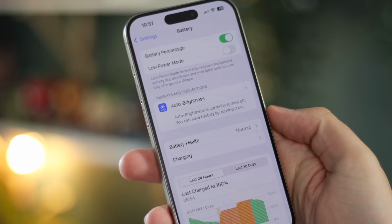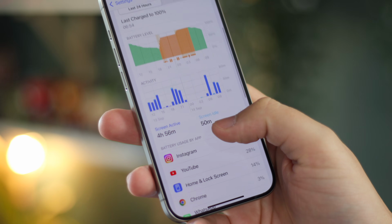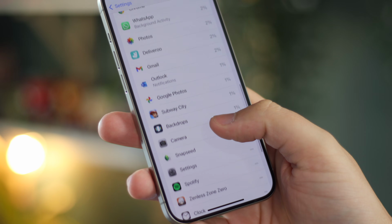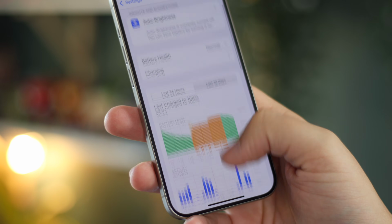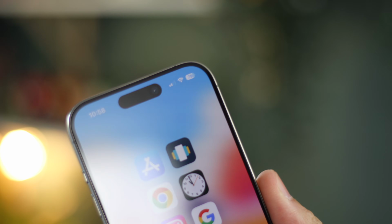Whether I take it off the charge super early in the morning and then don't get to it until late, the screen on time, the overall battery life side of things is amazing. Now, the battery is going to come in at 3,274 mAh. Of course, you've got MagSafe wireless charging with Qi 2, and you've got the USB-C side of things at the bottom for the wired charging.